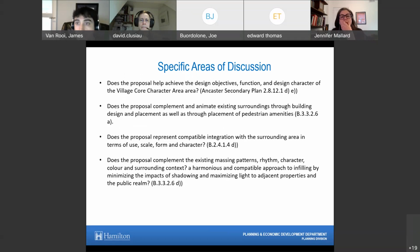My questions for the design review panel: Does the proposal represent compatible integration with the surrounding area in terms of scale, use, and character? Does the proposal help achieve the design objectives, function, and design character of the village core character area? And does the proposal complement and animate the existing surroundings through building design and placement, as well as through placement of pedestrian amenities? Thank you for having me.